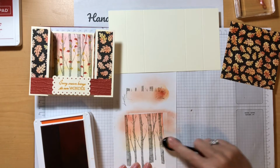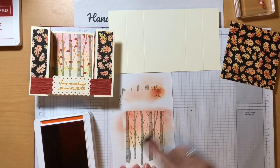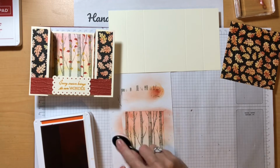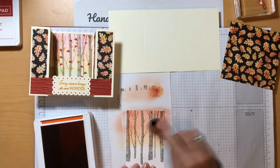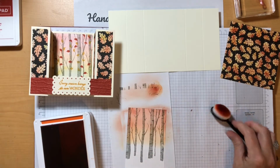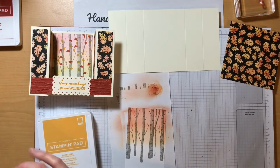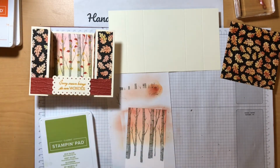And I'm gonna start bringing that down further. Remember, I'm still gonna add in some yellow, so I don't wanna go too far down that I don't have room for my yellow. But I think this adds some really nice sunset effect. And now we're gonna switch to the Bumblebee.